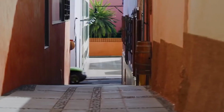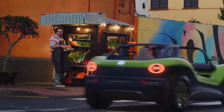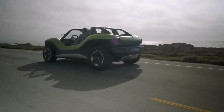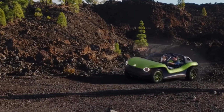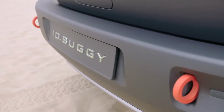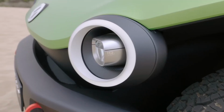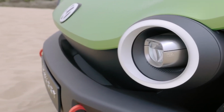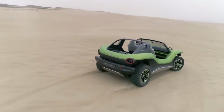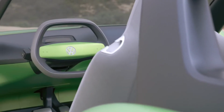Instead of buying a bunch of cars, you can just change the body. The power unit is a 204 horsepower electric motor mounted on the rear axle. If you want to get a car with all-wheel drive, the design can be complemented with an additional front motor. The range of the ID Buggy is not very impressive, only 250 kilometers. The top speed is 160 kilometers per hour. Despite the fact that the model is just a concept, a limited edition will be produced.